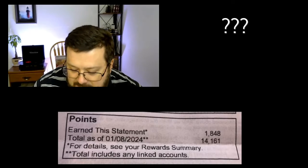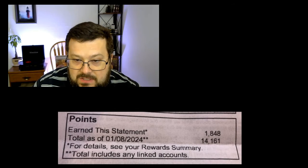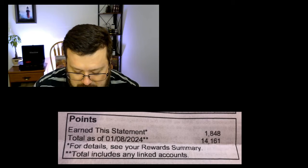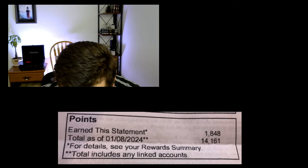I guess what I'm saying is on the statement itself, the January 8th statement, I have the paper copy in front of me. It says my total number of points is 14,161. I was always under the impression the points only updated as of each statement close date. I didn't think they updated intra-statement. Is that accurate? Yes. And I haven't made any redemption. Did I make a redemption in December? No, the last redemption was in September. Okay. Wait, you can see why I'm confused then. Sure. So if you add the 14,161 to the 1,848, that's 16,009.